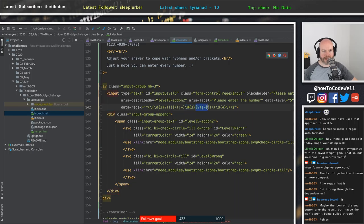And then you've got the digit, then you've got three, and then here is a set. And here is a set. Okay, I see what's going on. Okay, so in your set, you're saying this set could either be a bracket or a hyphen. I get that. That makes sense. That's good. And then again, you've got that here. And then here you've got an escaped bracket. Yeah, okay, all right.